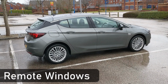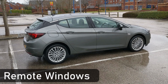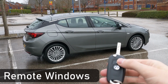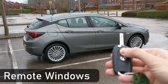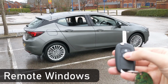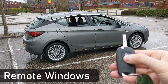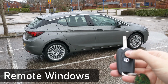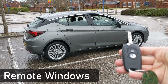Now this next feature is completely pointless in the northwest of England, where your car will just fill with water as soon as you do it. But for your sake, if you live in a sunny climate, if you hold down the unlock button on the key, the windows go down. And then the same again, if you hold the lock button, the windows will go up. You can do them halfway by holding it down and then letting go.